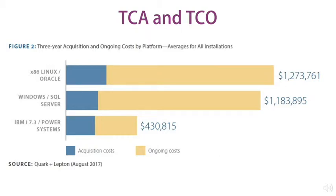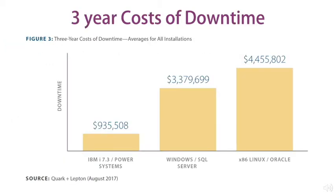And this is an independent study commissioned by IBM, but not influenced by them. And they came out with these numbers on real customers, and it's quite incredible. And even the cost of downtime that they measured over 3 years for IBM i 7.3 was far less than for the cost of downtime for the other two platforms that it was comparing. So IBM i has such value, and we have to understand that. We have to spread this word to people and show these numbers and these figures. And again, feel free to show these to whoever you need.